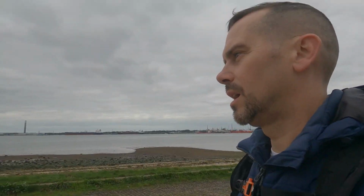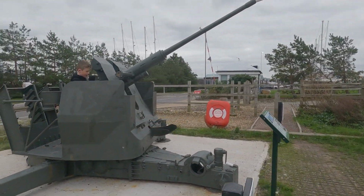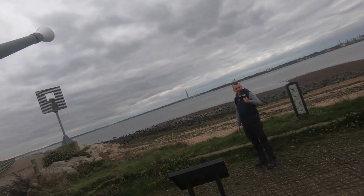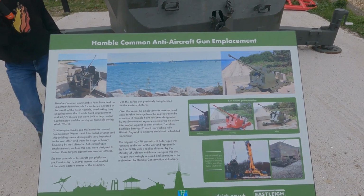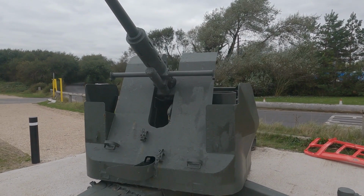We've actually just spotted an example of a Bofors 40mm gun, the anti-aircraft guns I was talking about a moment ago. It's in the car park, it's about 100 yards away from the old positions. They've obviously moved it off the concrete, but not all is what it seems, I don't think, because I believe this is actually a post-war replica rather than the real thing. Please do not climb, it says. Oh, well, I am climbing. I'm sure you're not doing any harm, you're okay. And here we go, a bit about the anti-aircraft emplacement. But yeah, a very similar gun to this would have been on that concrete.